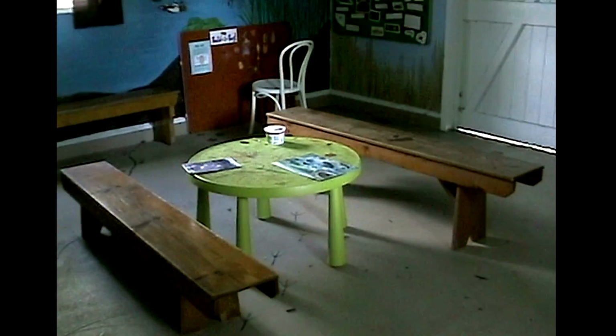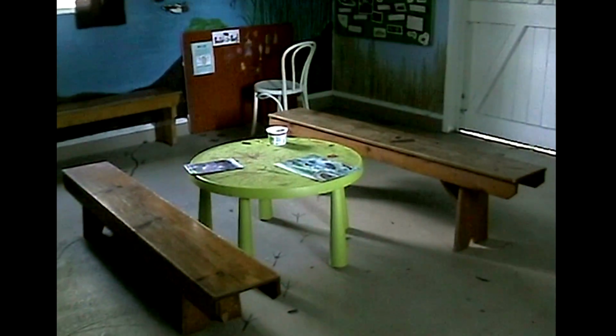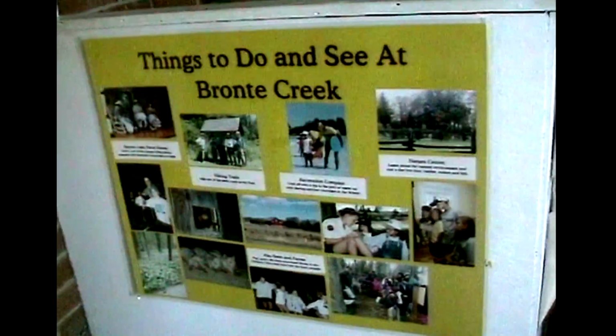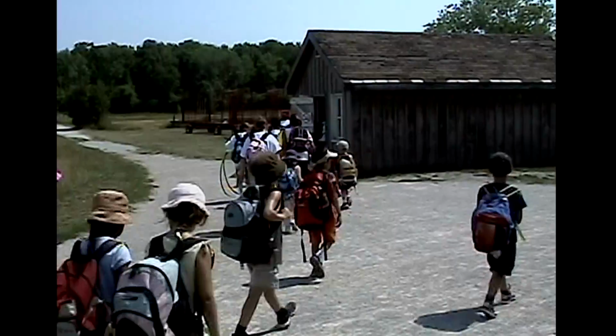And there's also a kids area in there, so if you were to have classes or any camp groups, you can go in there and play puzzles, games, and just do different crafts and whatnot.